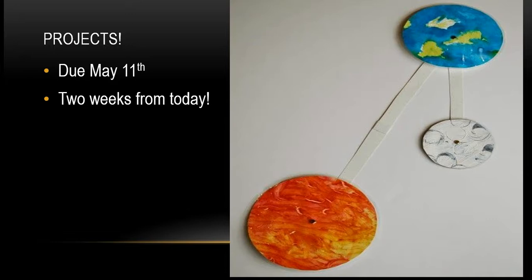So you could do something kind of like this. You can see it's not hugely elaborate. It doesn't have to be. I would, if I were you, make that sun bigger because it's so much bigger than that, right? Just to have it a little more accurate that way.